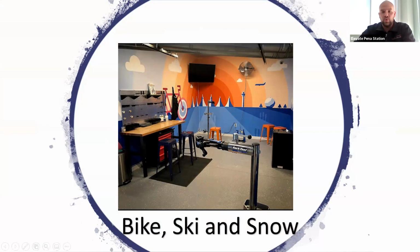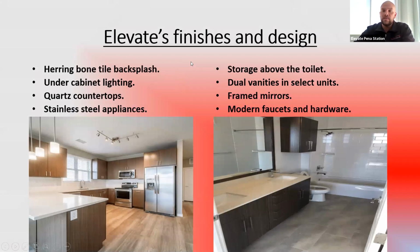All the tools are in there, and it gets a ton of usage, and the residents love it because you don't see too many rooms where they can go in and tweak their hobbies or their outdoor lifestyle. All right. Next, some of our finishes and designs.